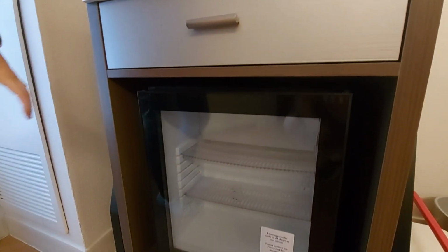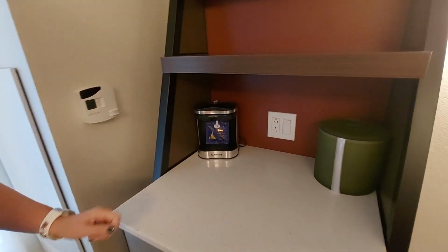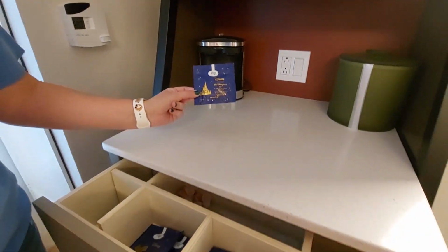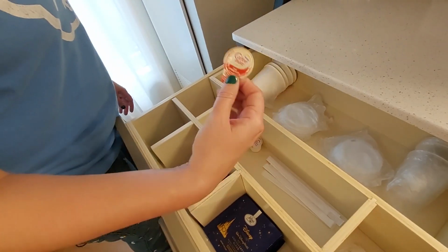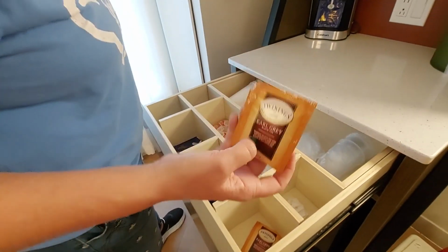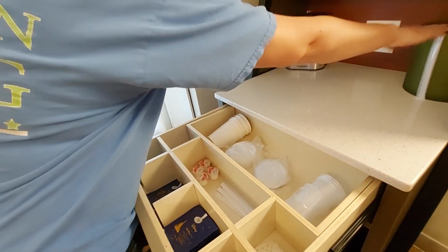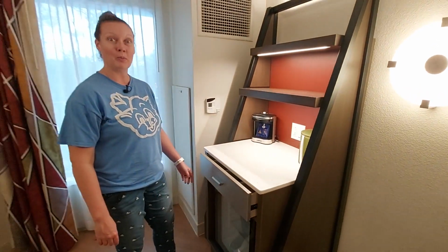We have our standard mini fridge, coffee maker, and complimentary Joffrey's Walt Disney World 50th Anniversary blend. More inside, some green tea, a few creamers. This is hilarious, that's cute, but thanks. Some Earl Grey tea, cups and lids, water cups, and a water bucket. Plugs over here, and more light.